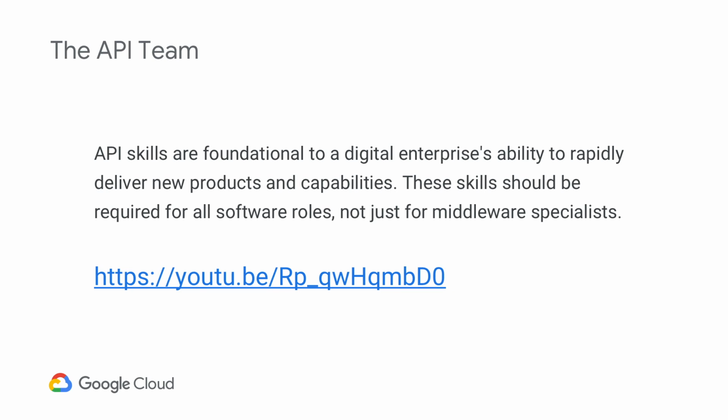It's very insightful for anyone who's looking to build out your team to support an API program.